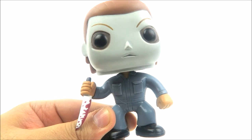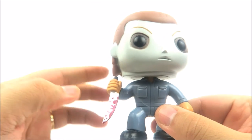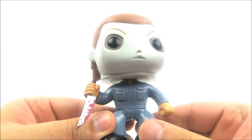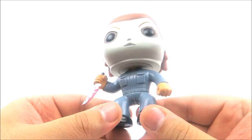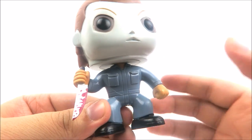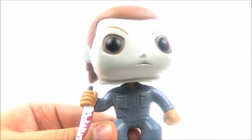Now, moving up the iconic horror movie villain list, we have Michael Myers from the Halloween franchise. If you guys remember the first Halloween movie with Jamie Lee Curtis, it was a classic. I mean, every few years it seems another Halloween movie comes out, but this is such an iconic character, and it's a very simple design. It's a big dude in a janitor costume with a scary Halloween mask.